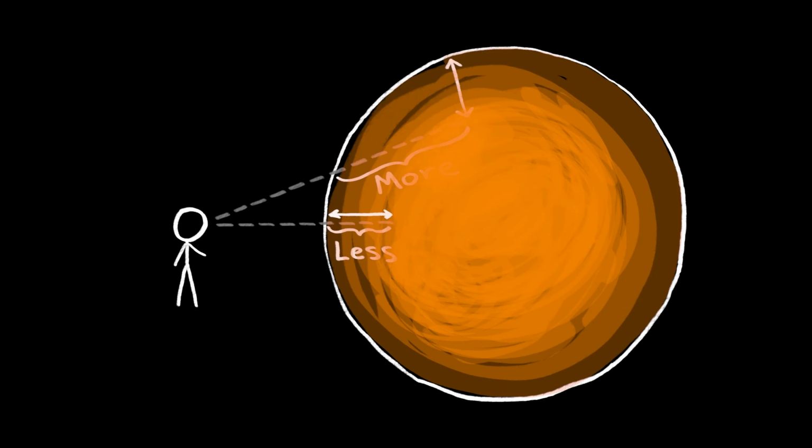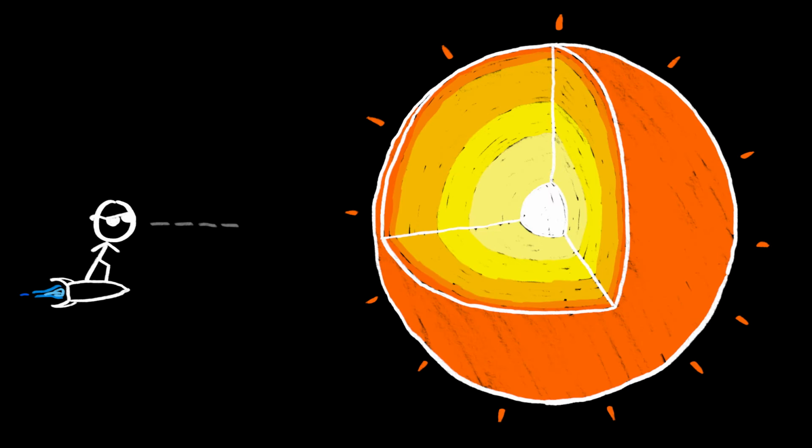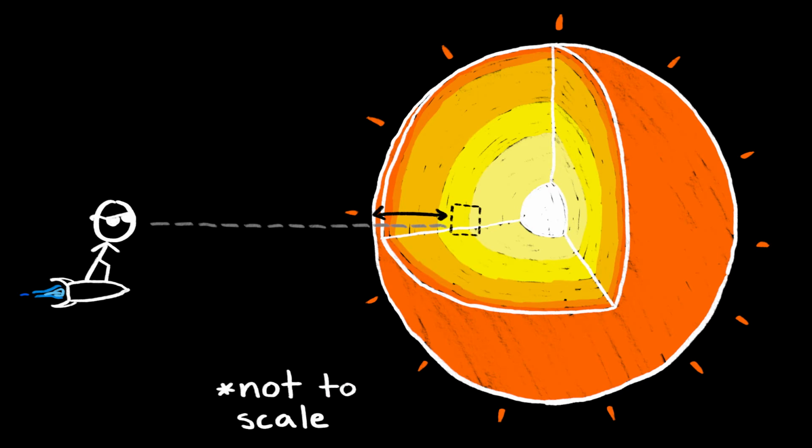If the sphere is only partially transparent, like the sun, when looking at the edge, you won't see as deep into the depths before your vision is blocked. So when you look directly, through a solar filter, into the middle of the sun, you see deeper into hot gas which glows bright and yellow. And when you look at the edge of the sun, you see shallower, cooler gas which glows darker and redder.